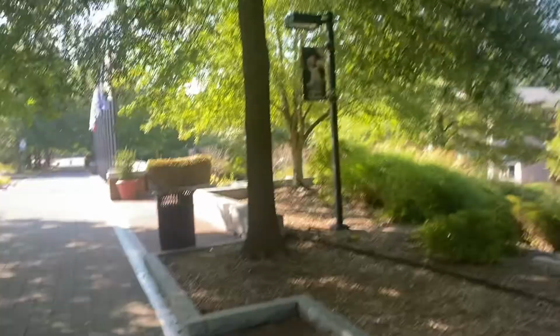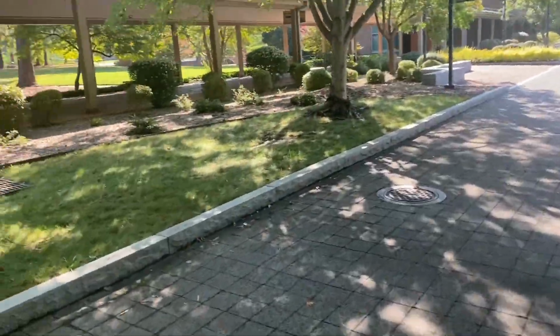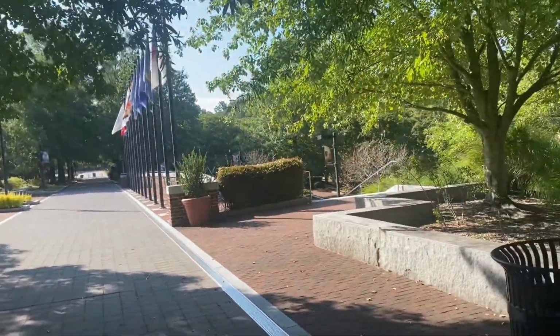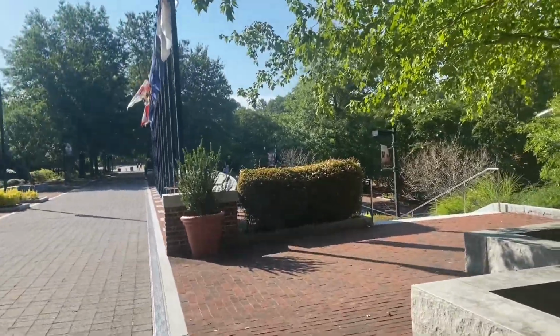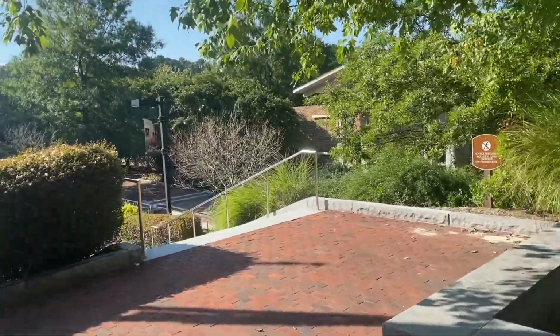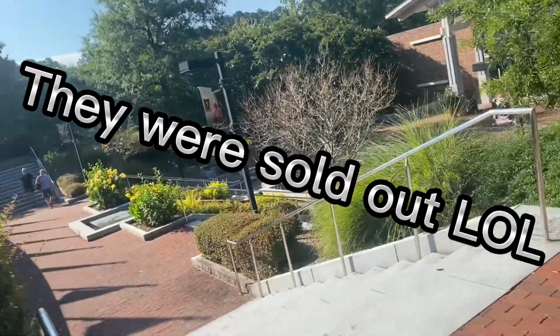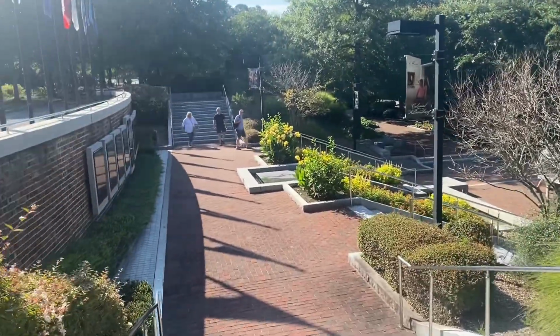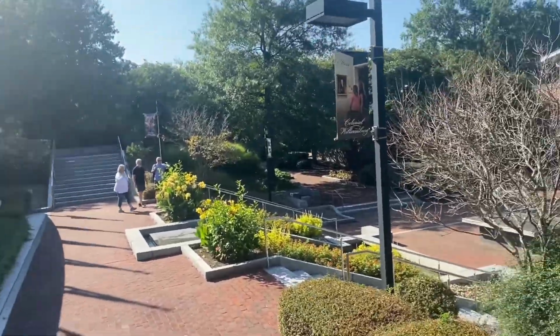So we are on the lookout for those blanks for the giant musket I bought. Hopefully we can find them. Oh, a lot of crickets out. Last time they were sold out. And the other time I tried to come here, the visitor center was closed because they close at 6 every day. But let's see if we can find them today.